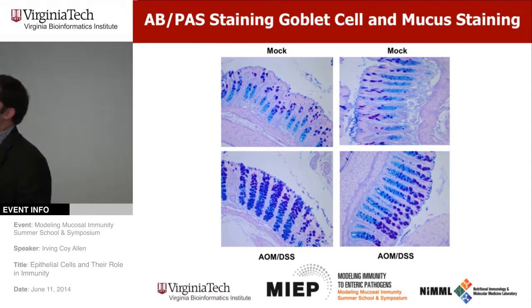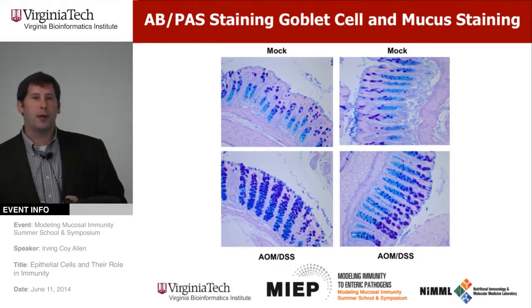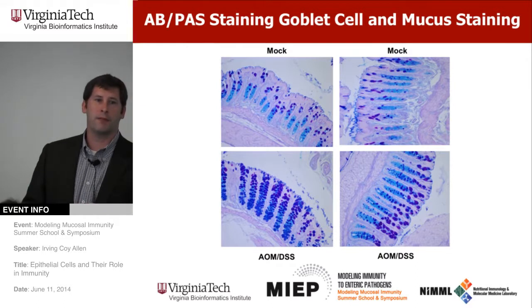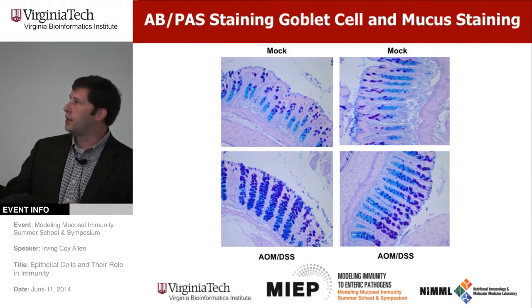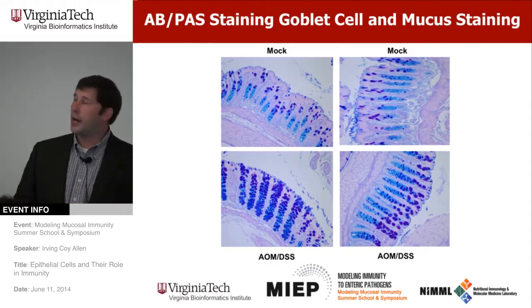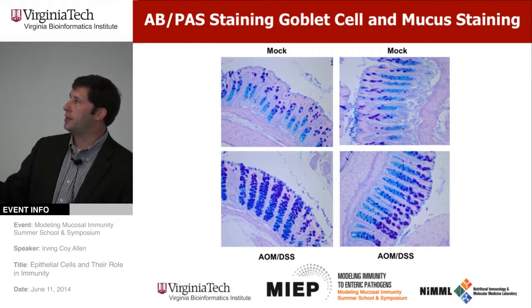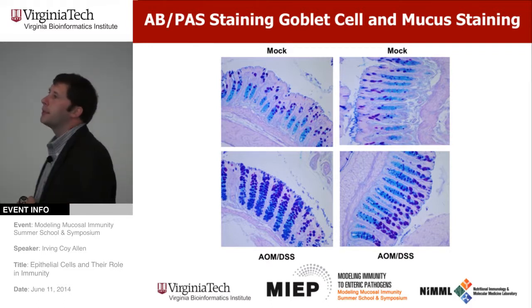So we prepped some of these with Alcian blue periodic acid Schiff staining. And it produces a very pretty picture of the goblet cells and mucus in the gut and also the lungs. This is classically used in the lungs, but we modified it to function in the gut as well. What you're looking at are the dark blue areas, which are the goblet cells. The light blue areas are the mucus. Now, we flush our colons out when we prep them, so if we didn't flush them out, you would have a much denser light blue area around the tops of the villi.